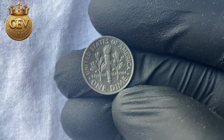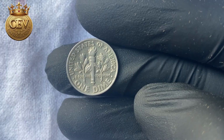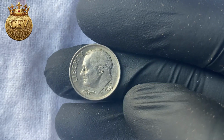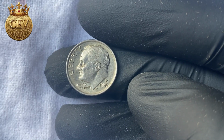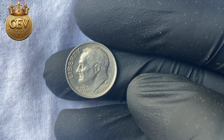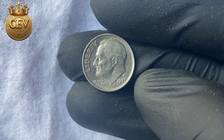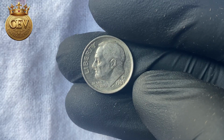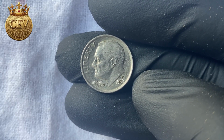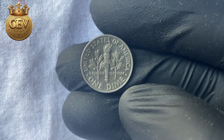The 1989 Roosevelt dime was struck at the Philadelphia Mint, identified by the P mint mark on the obverse. In 1989, this familiar Roosevelt design was already deeply established in American daily life. Franklin D. Roosevelt's portrait faces left on the front, with Liberty and "In God We Trust" surrounding the design, while the reverse presents the torch between an olive branch and an oak branch, surrounded by United States of America, One Dime, and E Pluribus Unum. For most people, it was simply 10 cents.